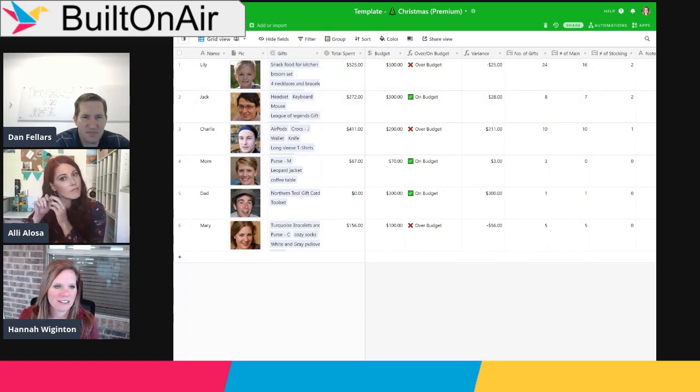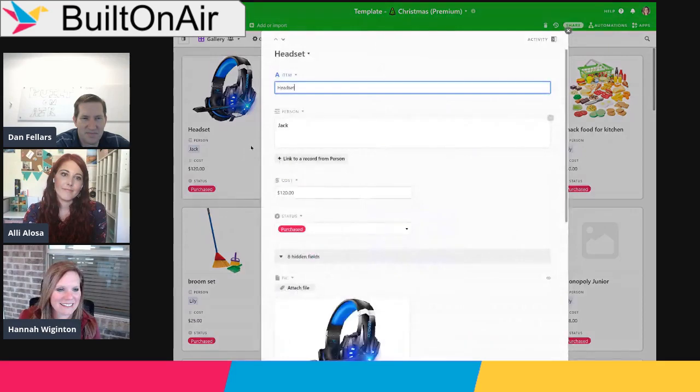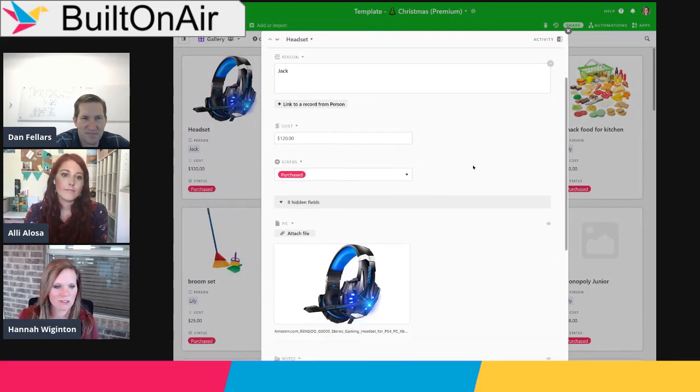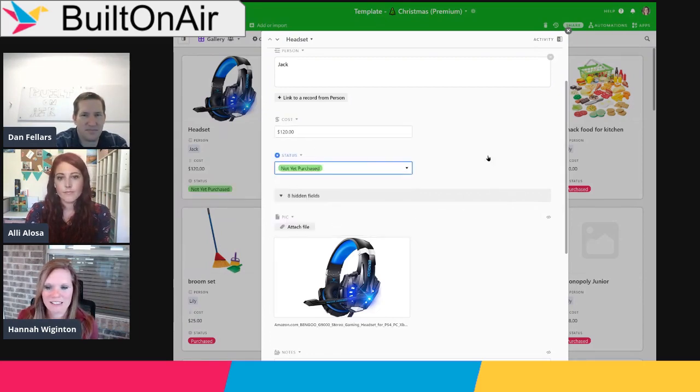And of course, the prettiest view on this one is the gallery view because you can see everything. And so in this, what it has is the name. You can link it to the person that you're purchasing for. And then in the cost, this is where all the calculations are done, and the person table uses this cost field and also the purchase status. So while you might put in a cost here, if you haven't purchased it, it won't calculate in there. So it's based on you've purchased it and you've spent the money.